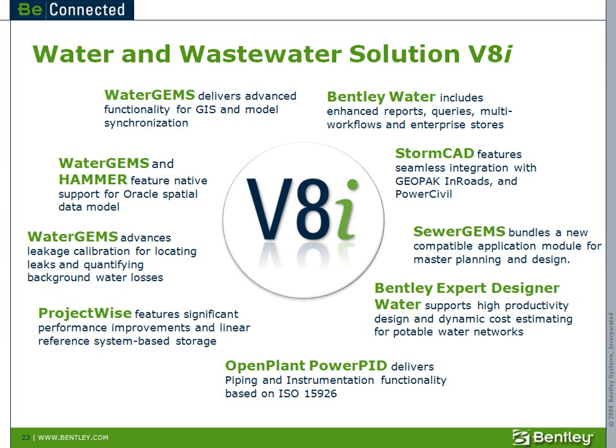Bentley's award-winning technology for addressing non-revenue water is included at no additional cost with WaterGEMS V8i. The geospatial desktop has evolved with the release of Bentley Water, reflecting the latest reporting and performance advances as delivered in Bentley Map. Bentley StormCAD V8i now supports native integration with GEOPAK InRoads and PowerCivil for seamless sharing of information between Bentley Civil Design and Haestad Analysis Package.